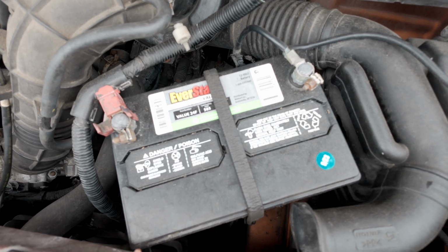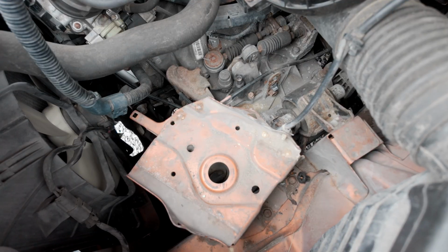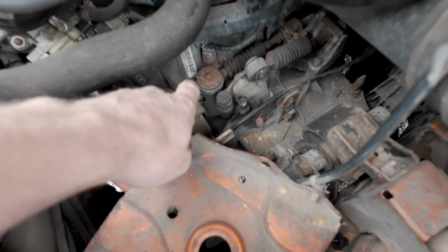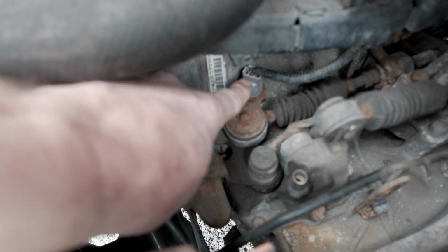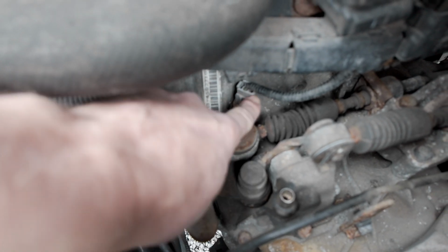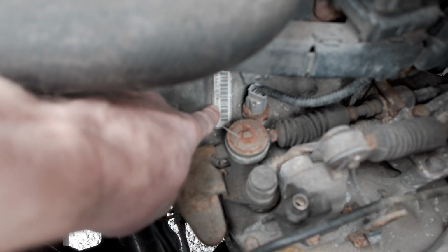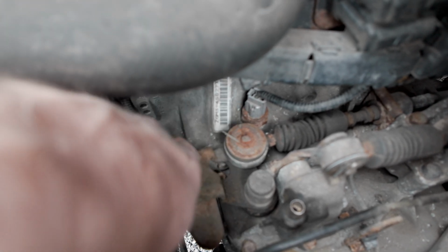All right, first thing, I'm going to remove the battery. All right, now you can really see what's going on in here. So what we're going to be getting at is right here. Let me pull this electric connection off and then see what it takes to unthread the switch back there.